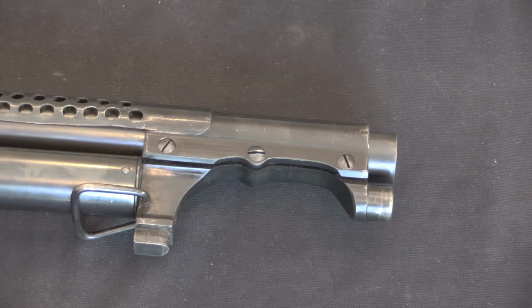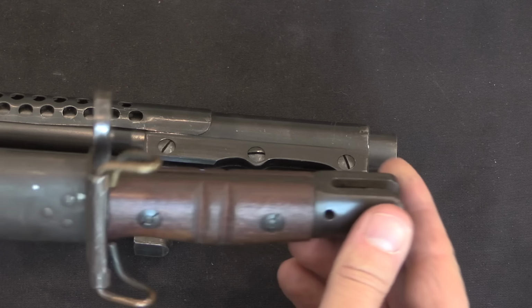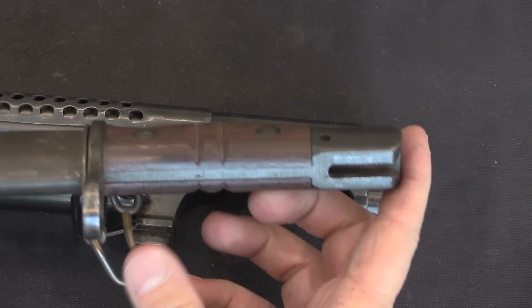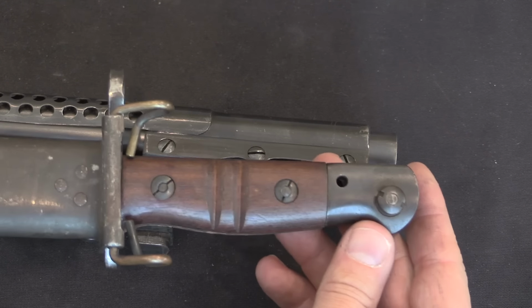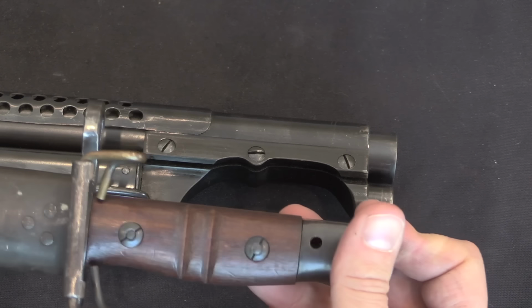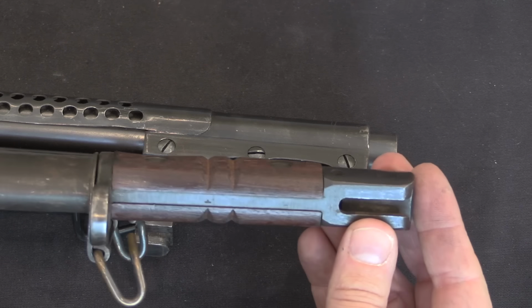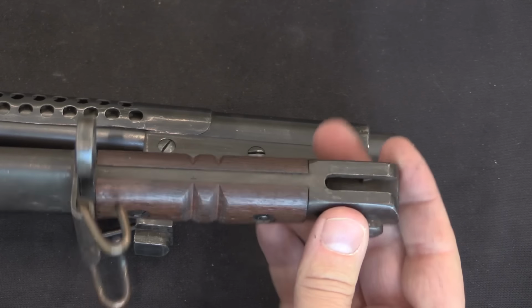In order to make logistical sense, the US wanted to use existing combat bayonets on these shotguns. Now, there were two different bayonets that were in US service at the time. One is the bayonet for the 1903 Springfield, and one is the bayonet for the Model 1917 Enfield. Now, contrary to common belief, the US actually had a lot more M1917 Enfield rifles in World War I than we did Springfields, by a ratio of something like 2 or 3 to 1.